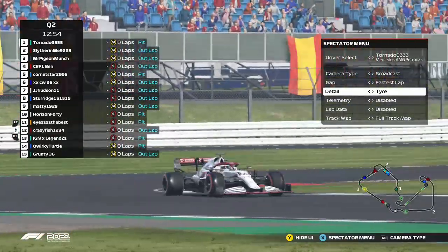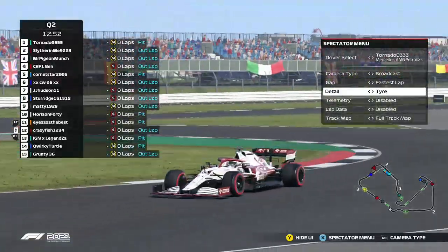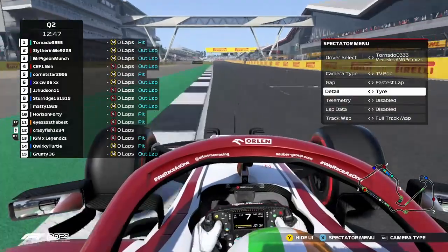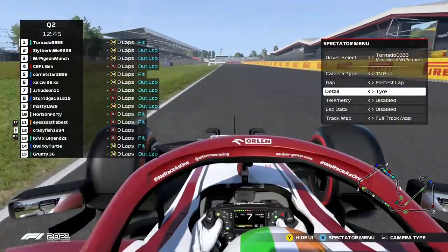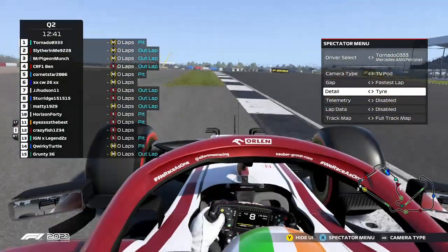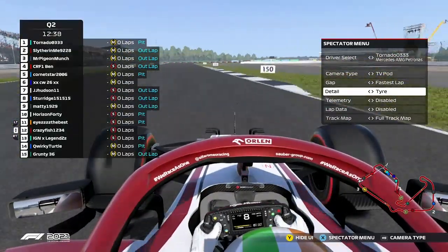Sweet. Right, riding on board with Crazy Fish to take us around this British Grand Prix circuit of Silverstone. Nearly invalidates as he goes across the start-finish line down into turn 1. Gotta hold the car as soon as possible. Oh, he's invalidated. Never mind.